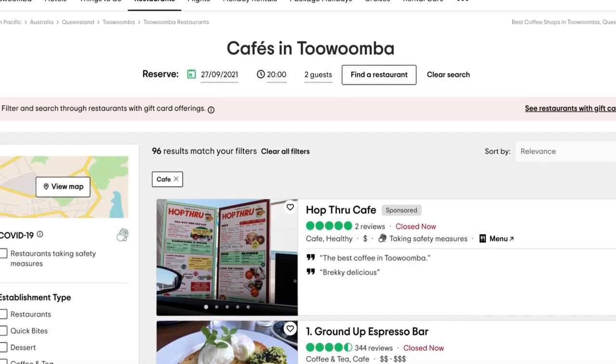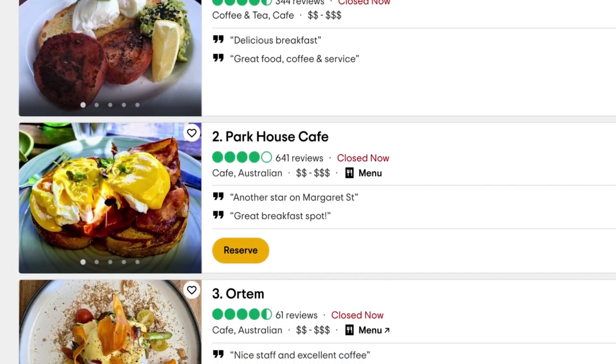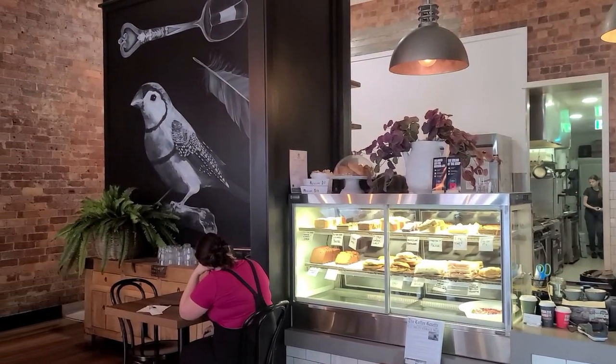Now it's time for breakfast. We've heard that Toowoomba has an awesome cafe culture. It's actually been compared to Melbourne. If you've been there, they have really cool cafes. So I'm excited to try one out and see how they compare.